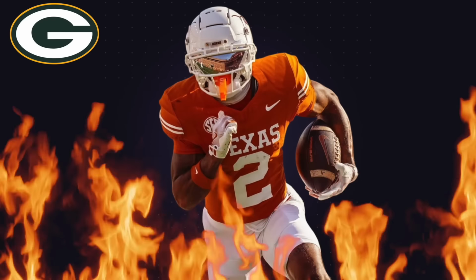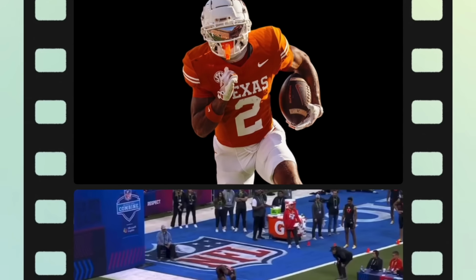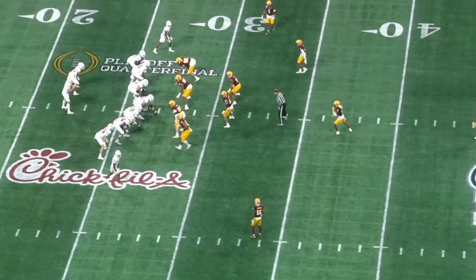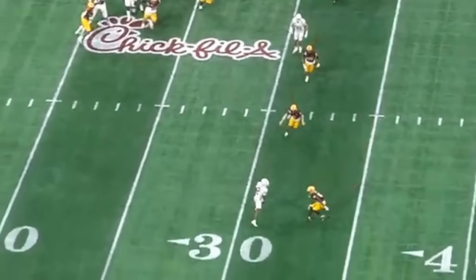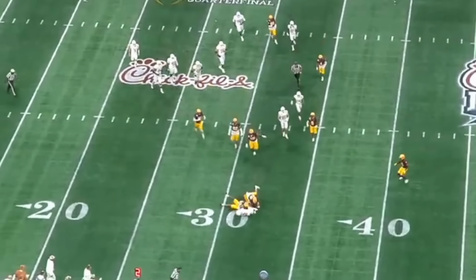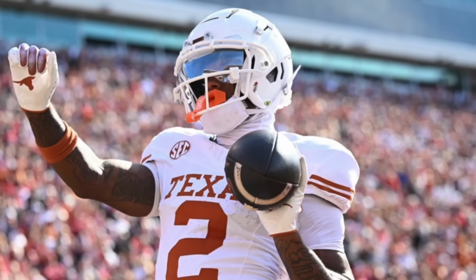Transferring to Texas, where he became a standout player, torching defenses with his elite speed and playmaking ability. He was previously projected as a late first-round pick, but his impressive combine performance likely elevates him into consideration as one of the top 2 wide receivers on the board. He has definitely proven his elite status, football family, so let's break him down and see what this player is all about.